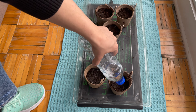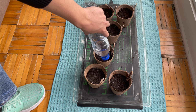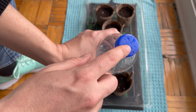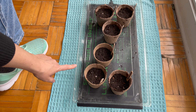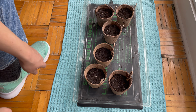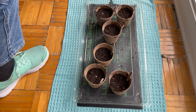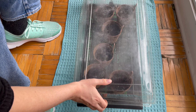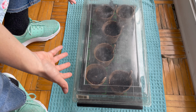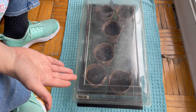Really what's important is that you want a very light water pour because you don't want to move the seed around. So I think I need to work on my holes, but anyway. So these look good. This is a very good consistency. And then we have the heating mat underneath, which is great. So I'm just going to put my dome on top of it. There we go. Ta-da! You have a beautiful greenhouse happening right in your living room. And then in a few weeks, we'll have hot peppers.